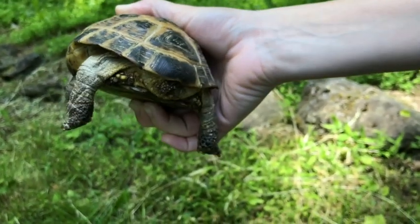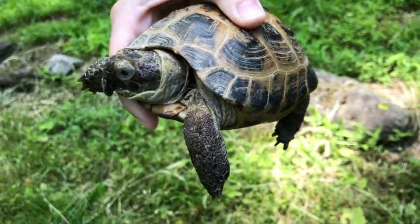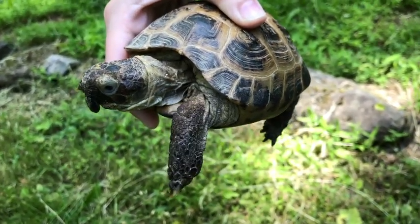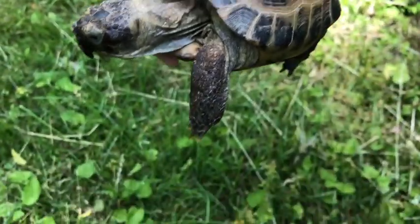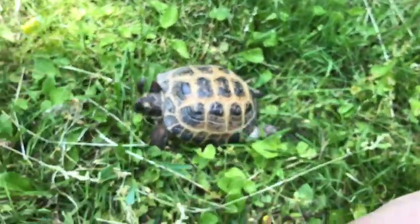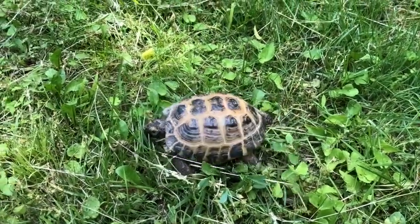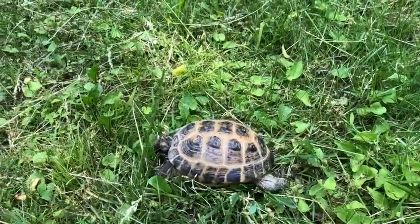Russian tortoises only grow to be about 6 to 8 inches in length, so Ty is actually full grown, and you can see compared to my hand that he's not too big. Ty eats mostly vegetation, like leafy greens and lettuce, and for a treat, he does love sweet fruits and veggies like strawberries, tomatoes, and even cucumbers.